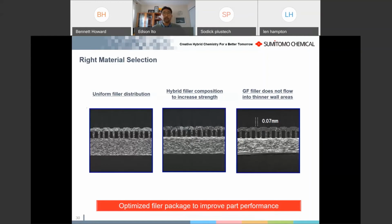As you can see in the picture, the top part of the part pretty much doesn't have any filler, and in the bottom part you have a lot of strangulation happening because the fillers are blocking the passage to the thinner wall section. That drives this very complex warpage behavior and cracking at the base. The top part, not having a lot of filler, will definitely see more shrinkage, and the bottom part a very minimal amount. So for sure, you will see certain warpage behavior in this part.